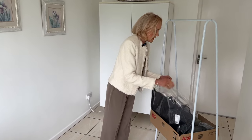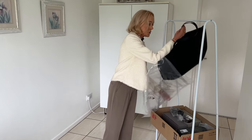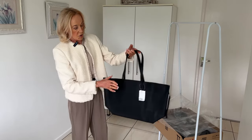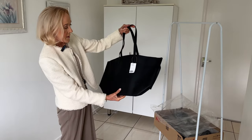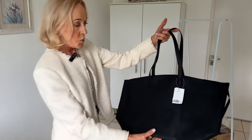Okay, I've left the things in the bag here. And speaking of bags, I've got two bags to share with you. And I'm going to focus on this shopper first of all. Now this is a large tote bag in black. It's in faux leather and it's got like a marbled grain effect.